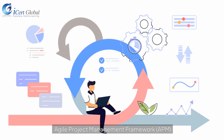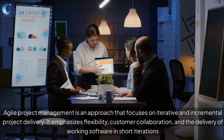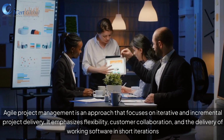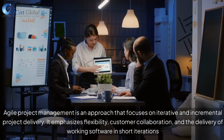Agile Project Management Framework, APM. Agile project management is an approach that focuses on iterative and incremental project delivery. It emphasizes flexibility, customer collaboration, and the delivery of working software in short iterations.